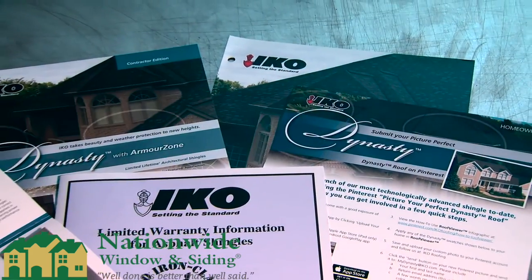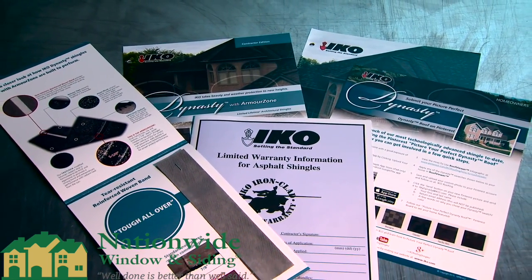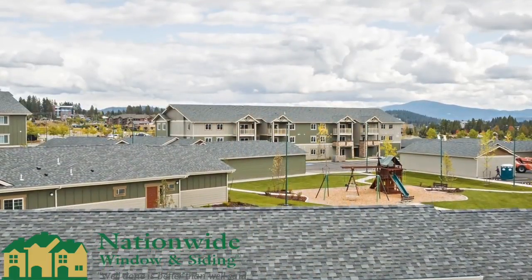Dynasty shingles are also covered by IKO's 15-year Ironclad Protection Period. It offers one of the longest standard non-proration periods in the industry. Most competitive warranties mask shorter non-proration periods with sensational warranty claims. But with Dynasty, you'll have the peace of mind in knowing that you have one of the most innovative shingles backed by one of the industry's best warranties.